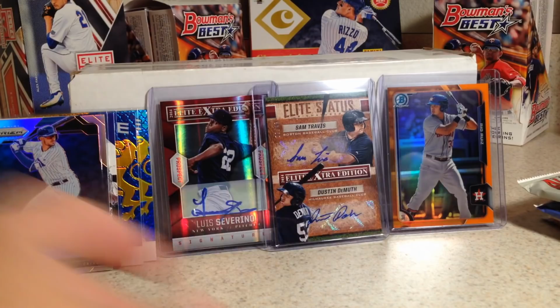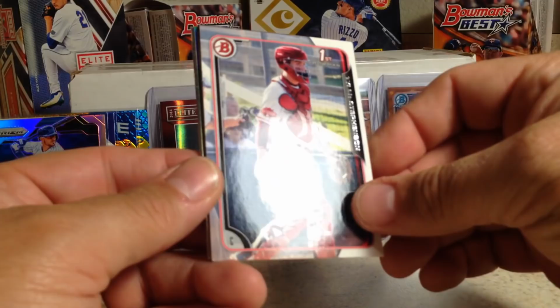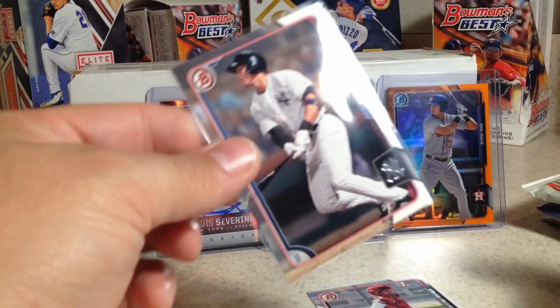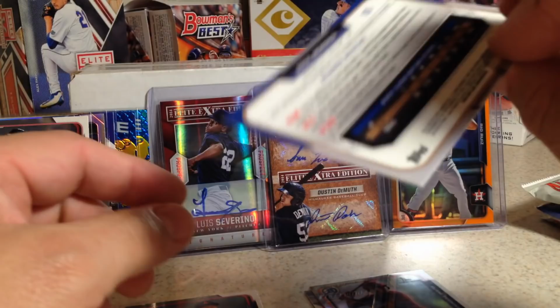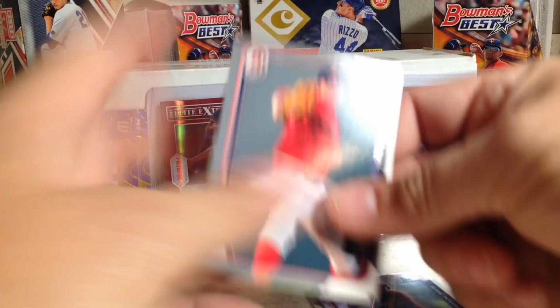All right. So now we have 2015 Bowman Draft. Lots of really good players in this that you could get. Got Tyler Stevenson. Ooh, Aaron Judge. Nice. That one's going to get a sleeve. It's just the paper, but very cool card. Blake Perkins. Raul Mondesi Refractor. Not numbered. Trey Ball, Nelson Rodriguez, and Chris Ellis.